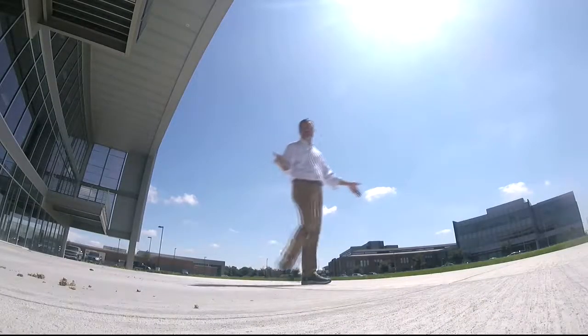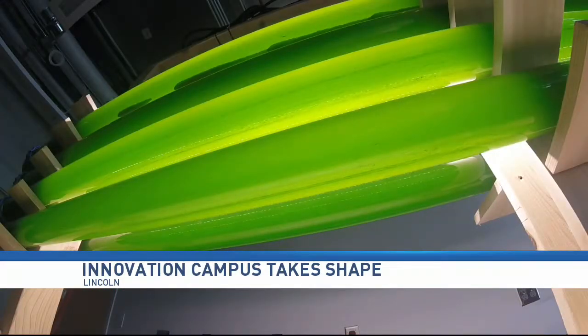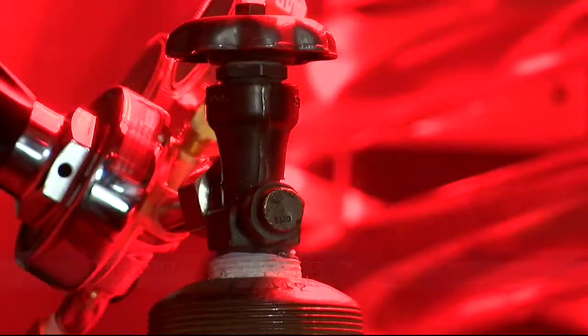These are the same grounds where kids once showed their livestock at the State Fair, and as much as things have changed, it's still about agriculture, solving global challenges related to food and water. The algae gets put through these tubes. The glowing green tubes look like something out of a 50s B movie. But this isn't science fiction, it's science reality.